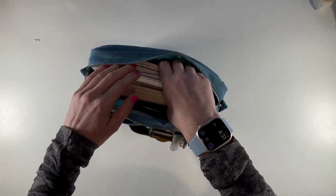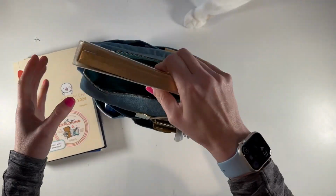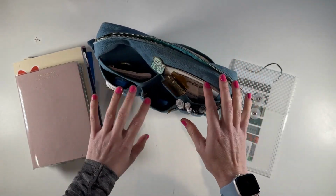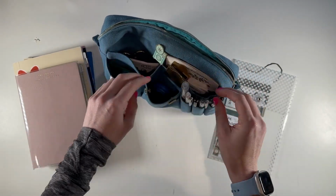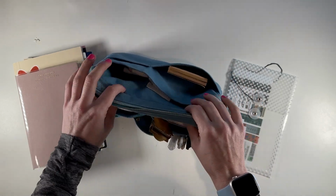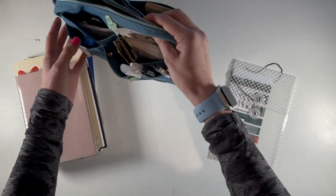But anyways, I have my 3 planners in here that I use on a regular basis. I have this pouch in here and just some stickers. I've got rolling adhesive, pens, whiteout, scissors, and I want to update this so that it works for what I need for my travel.